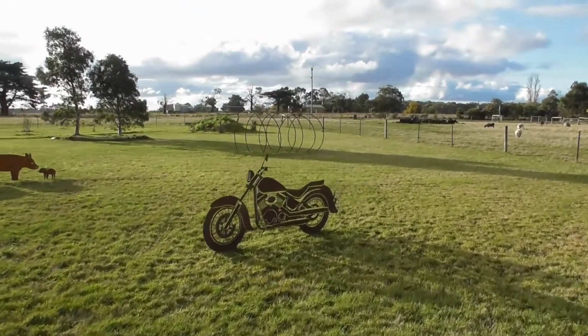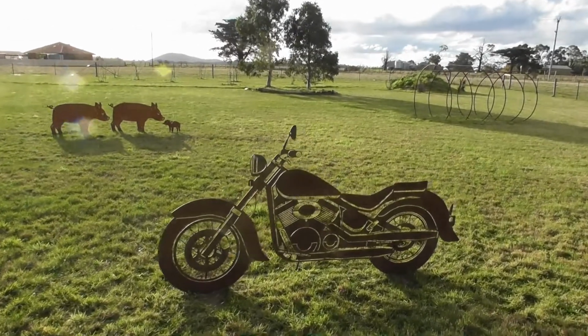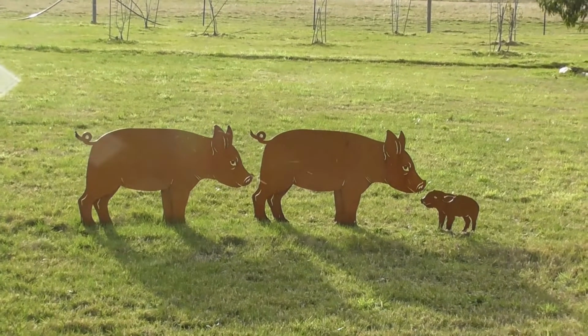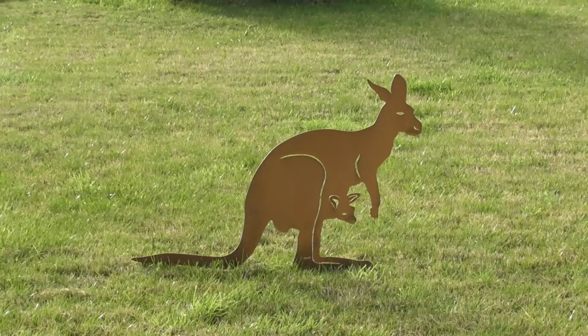Look at the detail on this motorbike. There's the three little pigs, or one little pig and two big ones. If you drove past that and only gave it a quick glance, you'd swear it was real.